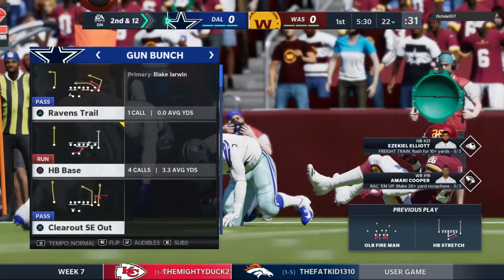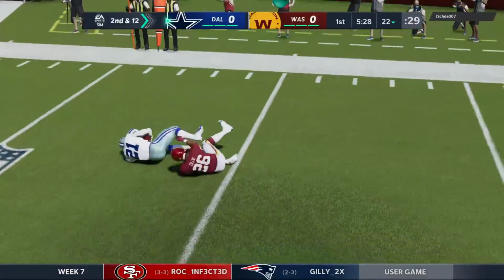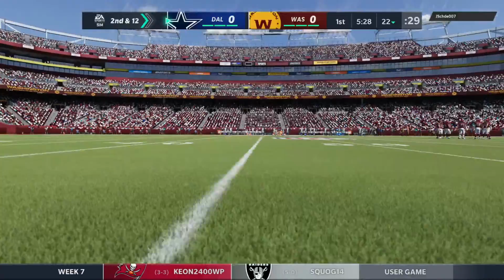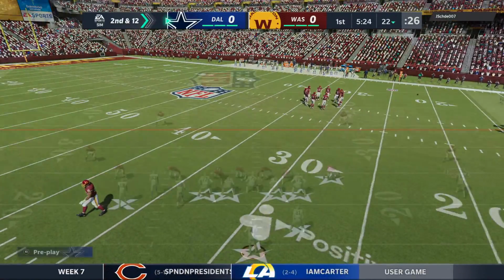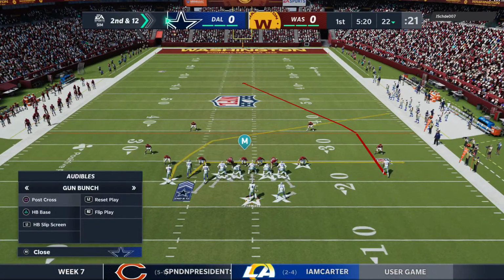Yeah, we know, you know better than I, he has the ability to take over a game. So what do you do? I think you have to make sure that you bottle him in at varying levels, because if you crowd everyone to the line of scrimmage, if he breaks through, there's nothing but room to run. First play of the drive goes the wrong way. Here's 2nd and 12.